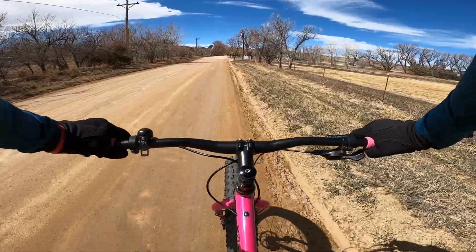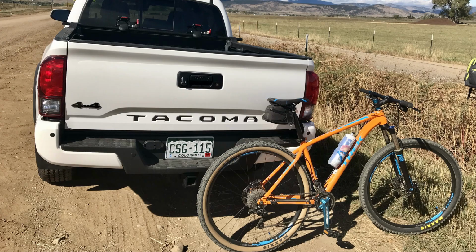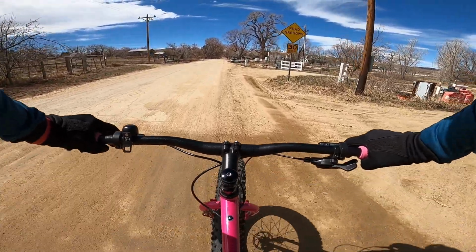The other bike I'm kind of on the fence about is my 2015 Trek Stash. It's just an aluminum frame hardtail 29er. I've got more miles on this bike than any bike I own or have ever owned. It's been a great bike. It still is a great bike. I still ride it, but it is really due for a thorough overhaul.